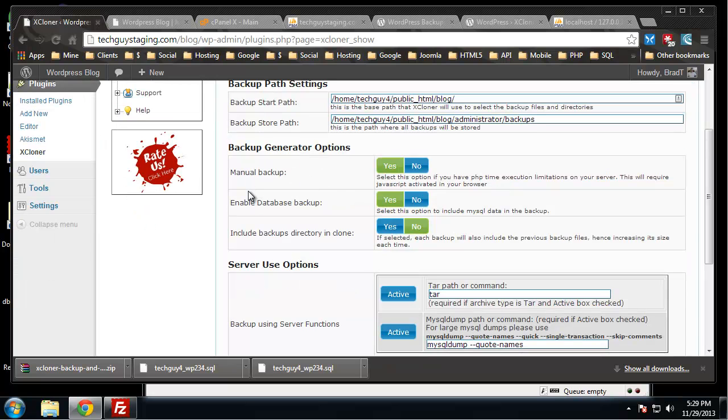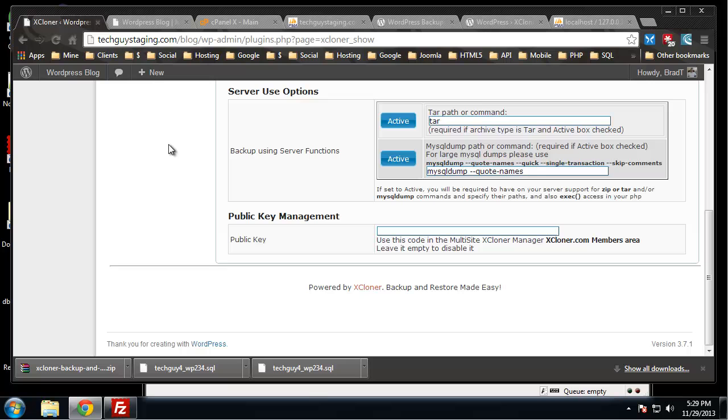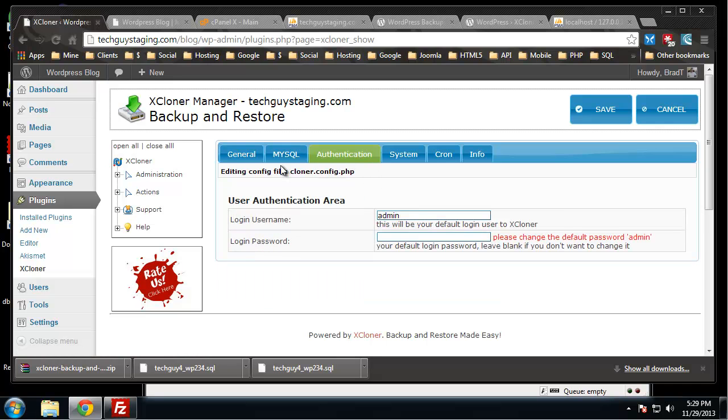We have some options here: manual backup. We'll just pretty much leave everything as it is, because usually the default options are the ones you want to use. So MySQL, it automatically grabs all of our database information, and we could back up multiple databases if we need to.